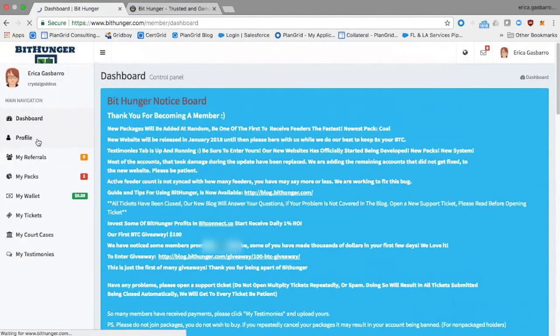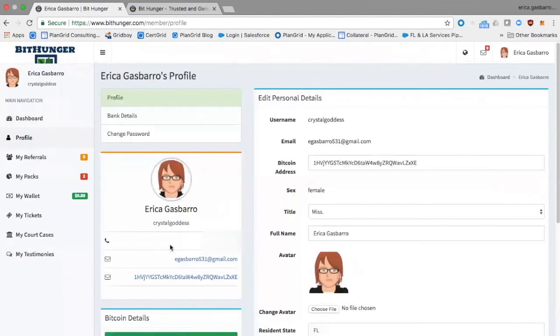Okay, so let's go back to profile. So you guys can see my awesome photo here. Woohoo! This is something they give you as an avatar. They just randomly assign it. You can change it if you want to. All right, you have the username, you have your email. When you sign up, you put in your Bitcoin address. This is the address that other people use to pay you. So if you want, you can use an Exodus wallet, you can use your Coinbase wallet, you can use basically any Bitcoin wallet that you currently have.